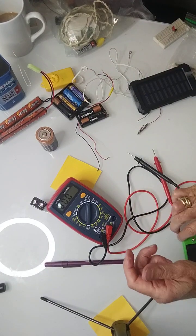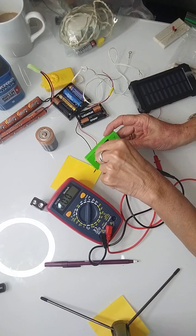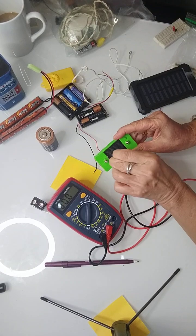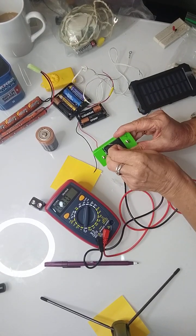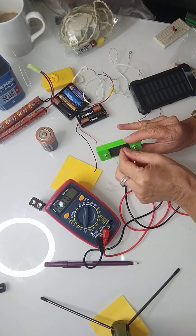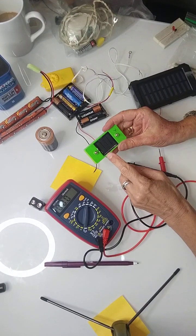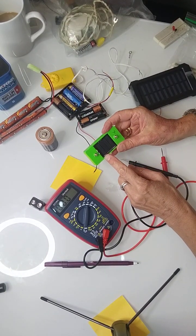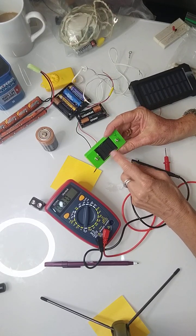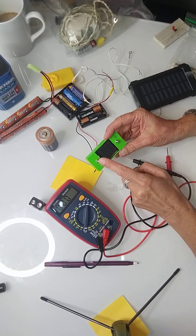And here is another example of a power source. It's a solar panel, a mini one, right? I think we can remove the plastic here. Okay, so those cells here are in series. So each one of them is 0.5. So 0.5, 0.5, 0.5, 0.5. I have a 2 volt solar cell, and it's polarized. So one will be positive, the other one will be negative.